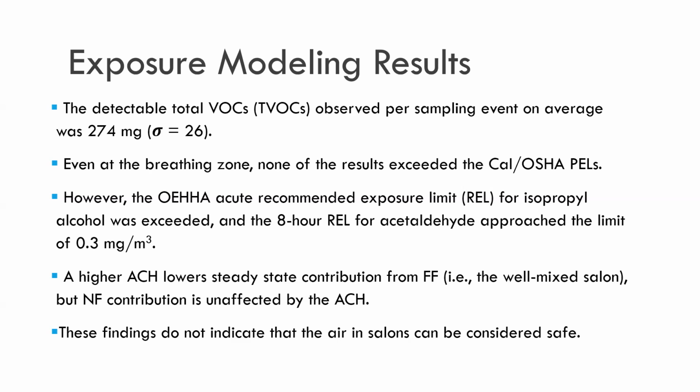Basically with this one, we found that none of the results exceeded any of the Cal/OSHA permissible exposure limits. The OEHHA acute recommended exposure limit for isopropyl alcohol was exceeded, and the 8-hour recommended exposure limit for acetaldehyde got pretty close to the limit of 0.3 milligrams per meter cubed.